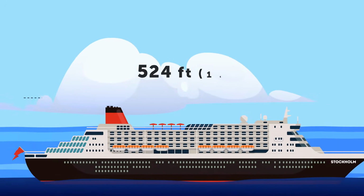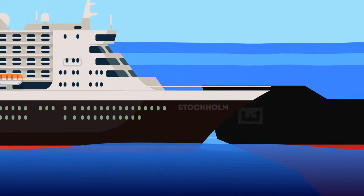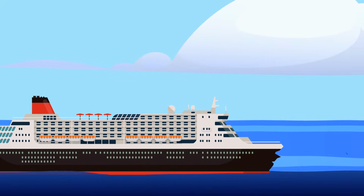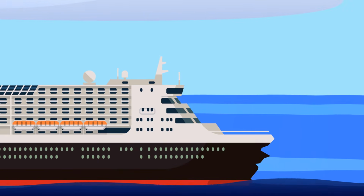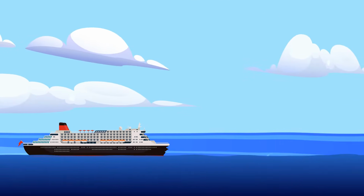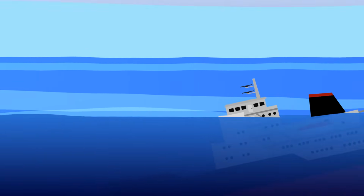On July 25th, the vessel collided with the 524-foot Swedish passenger liner Stockholm. The Stockholm hit the ship head-on, but the point of impact for the Andrea Doria was on its side. The front of the Stockholm was completely smashed, but because the impact was on its hull, it managed to survive. The Andrea Doria, however, sadly sank due to the collision being on the side of the ship.